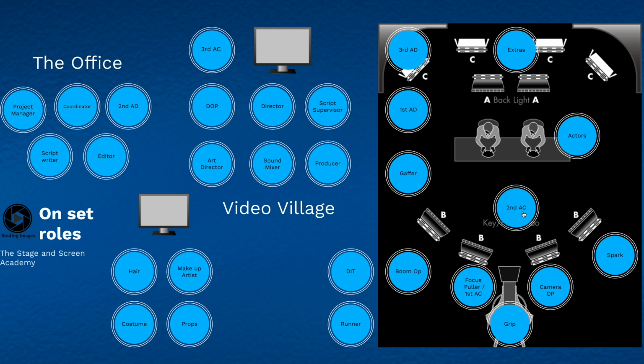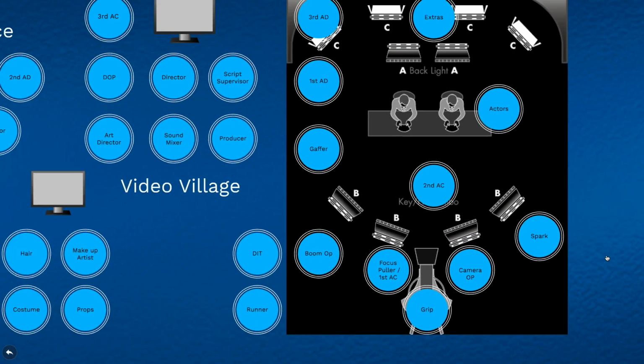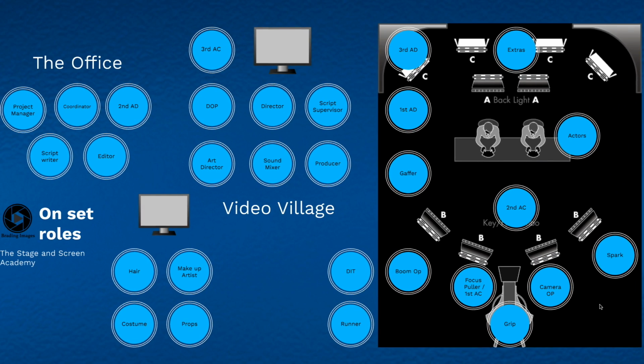Now, the director of photography I mentioned also looks after the lighting. Within lighting, we have the gaffer. So the director of photography will say, okay, I want this sort of lighting in this sort of area. And then the gaffer will then do the logistics of that and decide exactly which light, where, how, etc. So they will use the sparks to actually put the lights up for them. There can be multiple sparks.